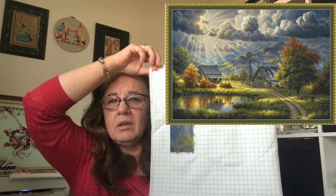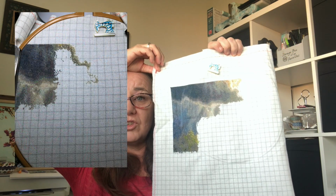Let me fold it over so I can show you. This is God Shed His Grace, artwork by Abraham Hunter, charted by the XStitch Studio. There's an Artsy pattern for this one as well, but I chose the XStitch Studio one.